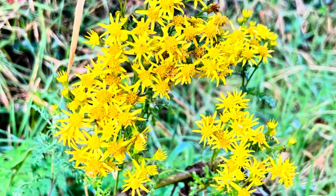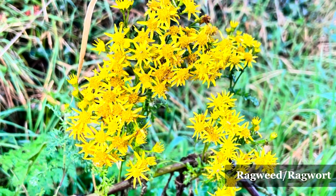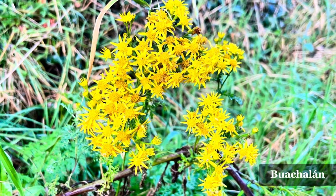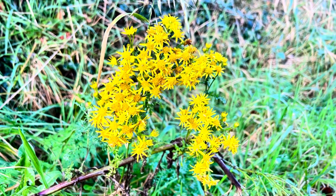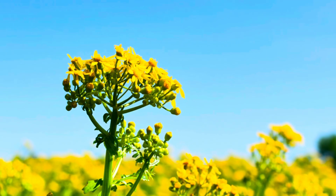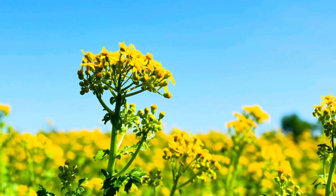This other one, this yellow one, is a ragweed. This is another one that would commonly grow in Michigan. I've heard the locals here refer to this as bougladon, and bougladon has kind of a bad reputation because it is highly toxic to animals. The good news is that the animals pretty much know that, and when it's growing out in the field or out in the pasture, no animal ever touches it.